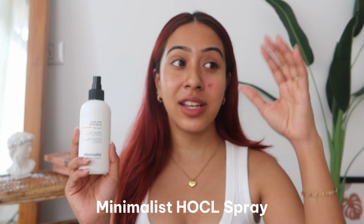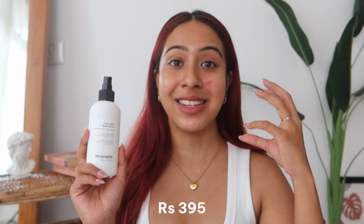What I like about this is the texture. Look at the bottle. First of all, it's a big bottle. And I like to use this after coming from the gym, after shaving my face, whenever I feel like I might get a little bit of acne. It almost kills the acne-causing bacteria and it stops your acne flare-up as well. If you have a little bit of texture coming up and you know that the acne is going to come up, and you use it at that time, your acne will get reduced to a certain extent.